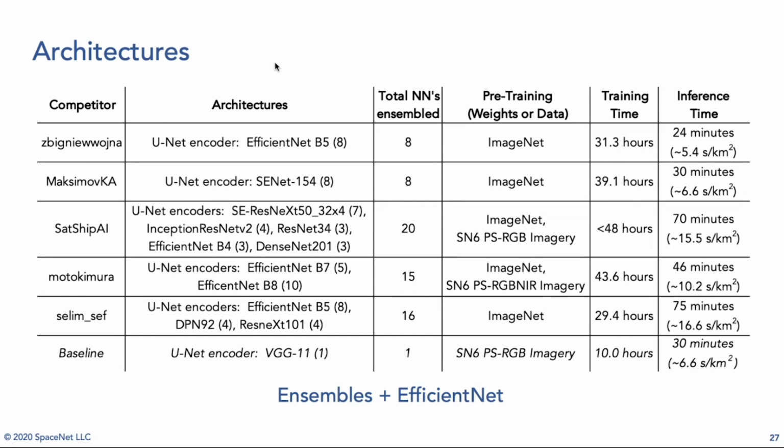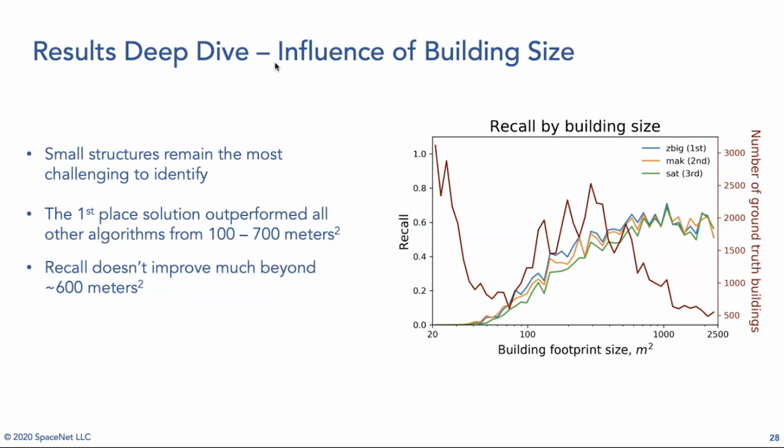Another interesting aspect here is the inference time. So our winner, Woj, was actually able to have the fastest inference time as well. That just speaks to the deployability. This is a very, very high speed versus some of our old competitions as well. Part of that is certainly due to the EfficientNet implementations here, which is exciting and really shows that these models could be moving towards deployable in the future, rather than just more of a conceptual AI approach that could work in the future.